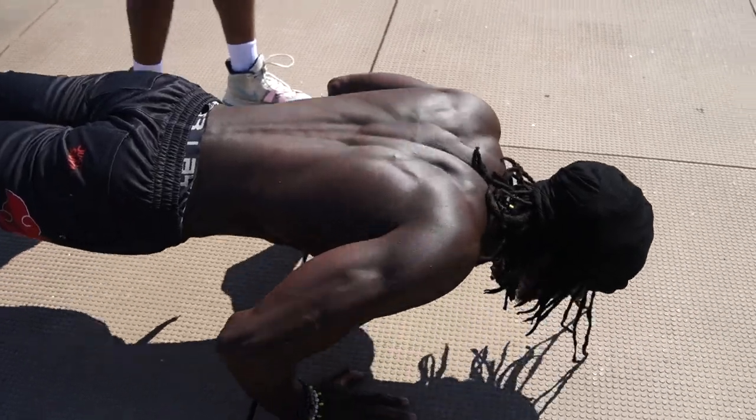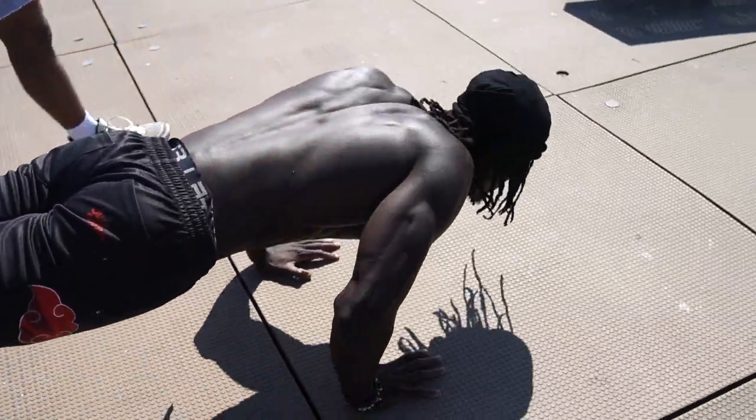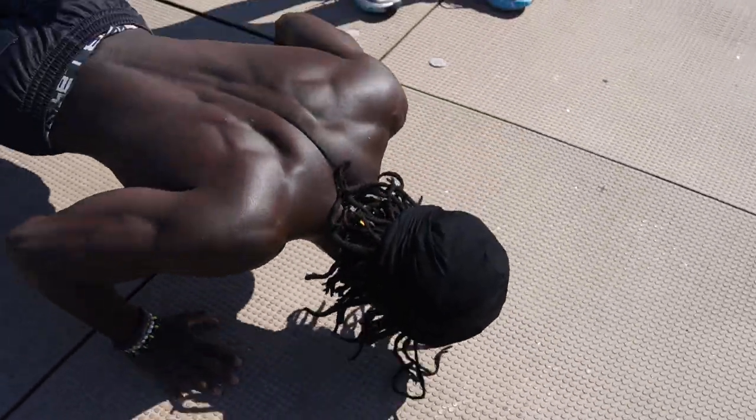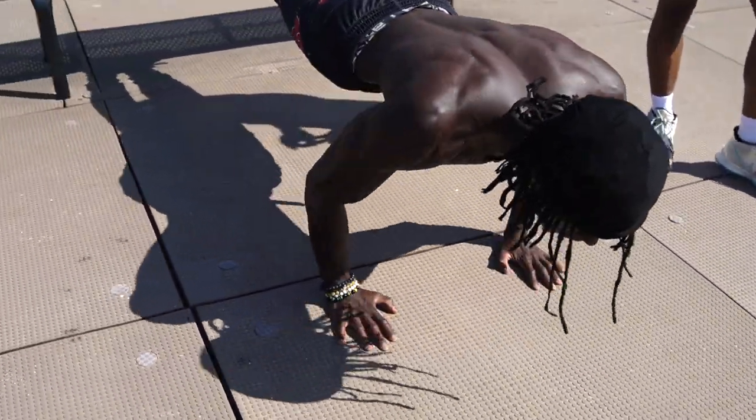Top part of the chest. And all of this is building a bigger chest, right? All of this is building a bigger chest. We got incline and we got decline. Two major important push-up routines that build a bigger chest.